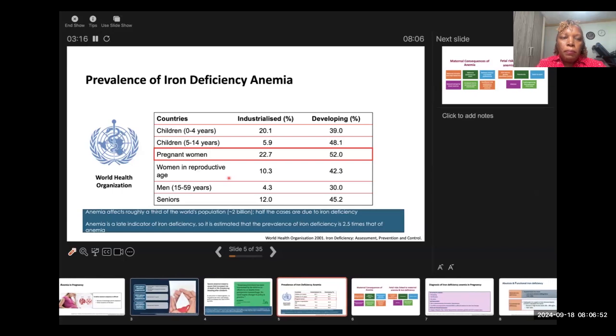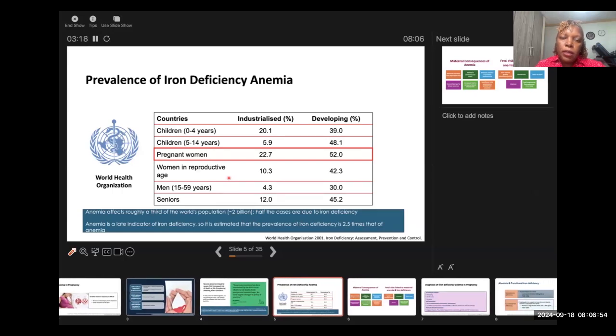So the prevalence of iron deficiency anemia has been noted to be very high, especially in the population of women who are pregnant. From the table, you can see that women who are pregnant are the most affected by iron deficiency anemia, and especially in developing countries where it's about 52.0%, while children are affected, but the severe effect of anemia mostly affects pregnant women.